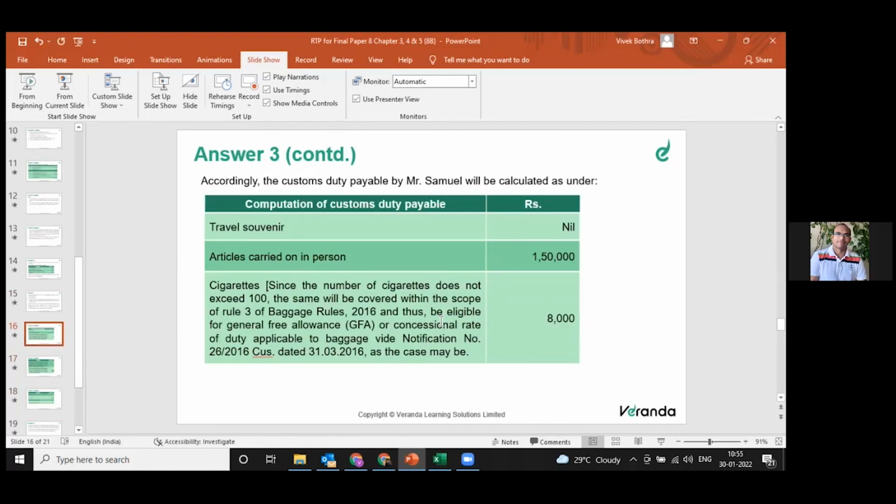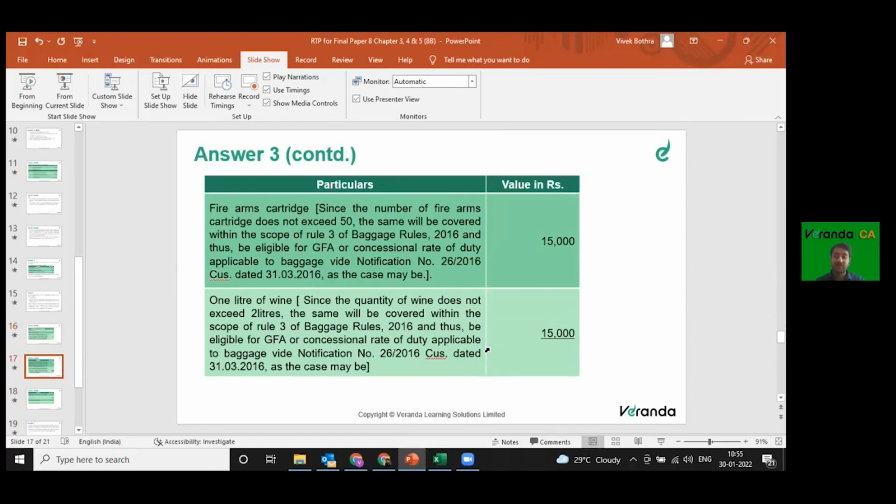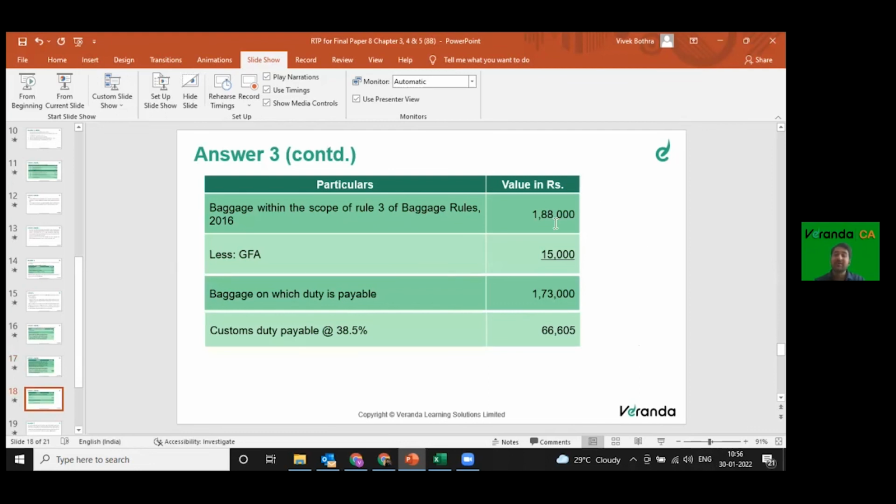Cigarettes: 100 cigarettes is allowed. They are importing only 80, and that is well within the limit, so the entire cigarette value shall be considered. Firearms cartridge 15,000, which is also within the limit of 50, and that we have to add to the cost. 1 liter of wine, 15,000. The total will come to 1,88,000. We need to reduce the concession already given of 15,000, leaving 1,73,000. On that we calculate 35% customs duty plus 10% of surcharge, coming to totally 38.5%, being 66,006.